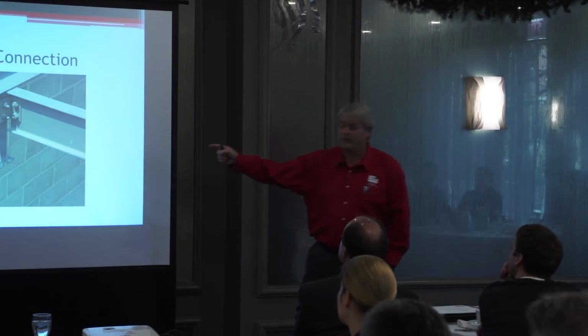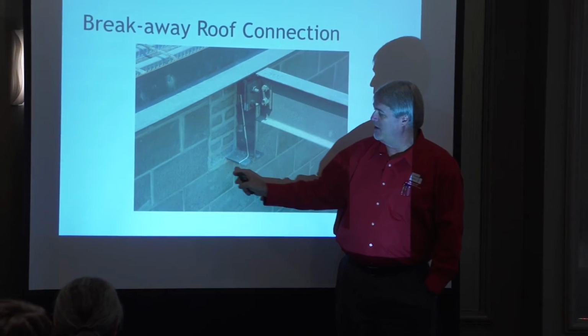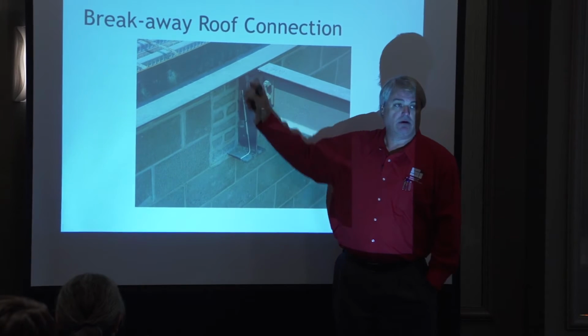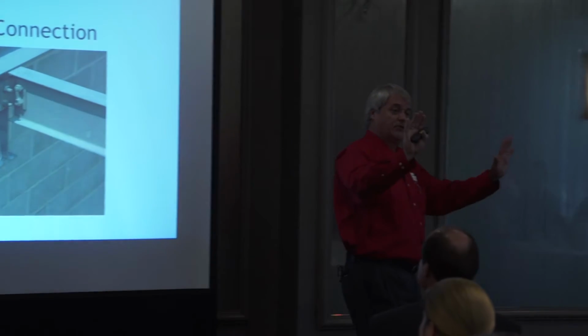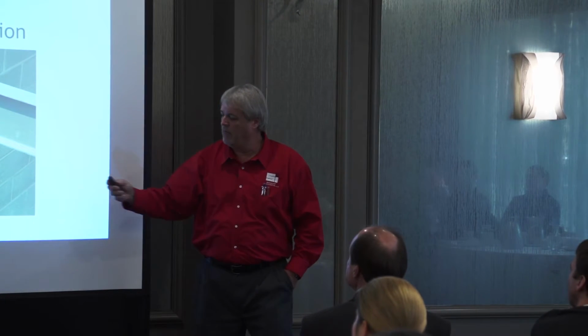Way to fix that, you can put beam pockets in all day long, either on the interior or the exterior. If the beam's flush with the outside of the wall, you put a plate over the end of that, 1/4-inch plate, weld it to the beam, make sure it sets tight against the wall. You can do that on the inside too, you don't have to do both. That's the way to fix that. Forget non-reinforced stuff. Has to be reinforced. Every bit of it.